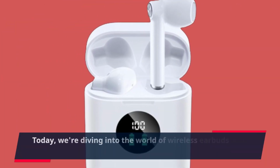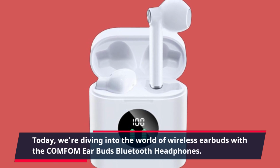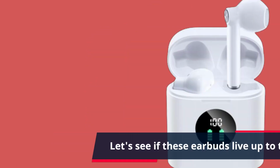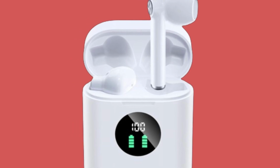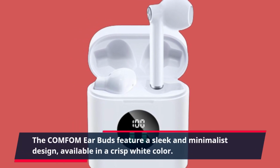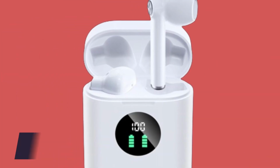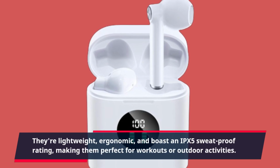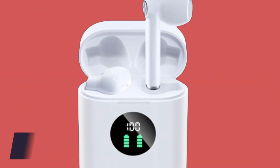Today, we're diving into the world of wireless earbuds with the COMFOM Earbuds Bluetooth headphones. Let's see if these earbuds live up to the hype. First off, let's talk about the design. The COMFOM earbuds feature a sleek and minimalist design, available in a crisp white color. They're lightweight, ergonomic, and boast an IPX5 sweat-proof rating, making them perfect for workouts or outdoor activities.